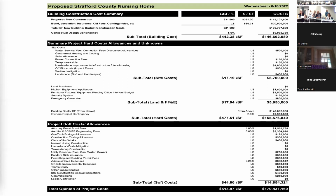All right, so I'm going to start where we were 2 months ago, just to give you an overview. As part of the partnership of the team that was hired to conceptualize this for you, we have included Harvey Construction, who's done many a project of this scale. And they did this pricing. So 2 months ago, total build out was 331,000 square feet, and we were at approximately $170 million. It gives you the breakdown here.